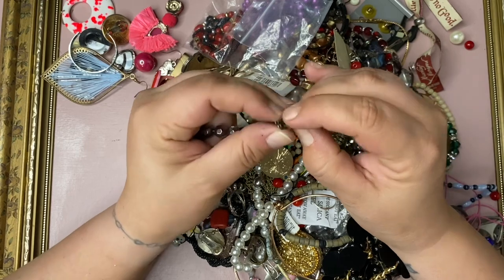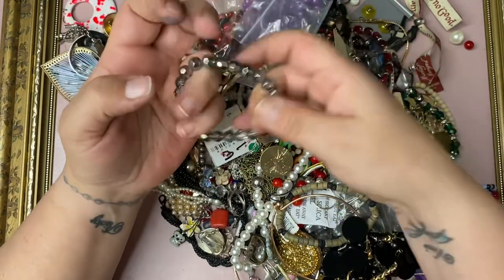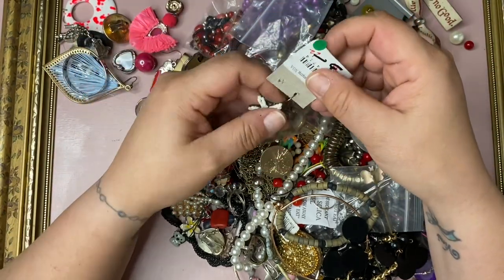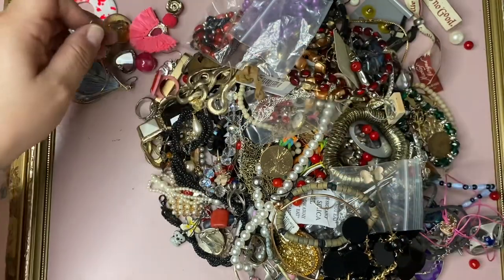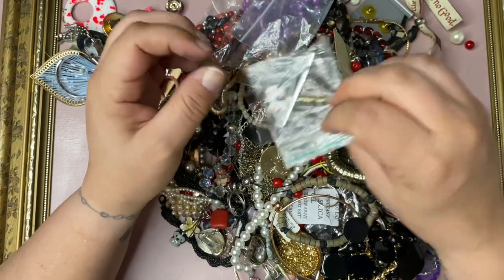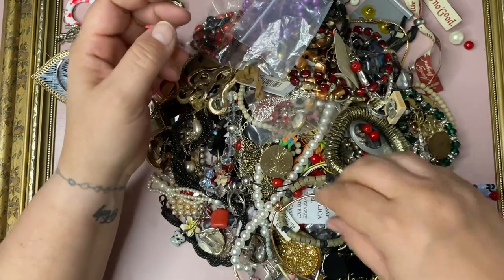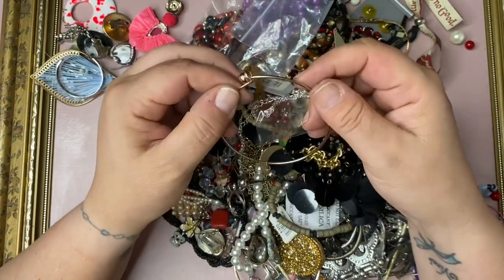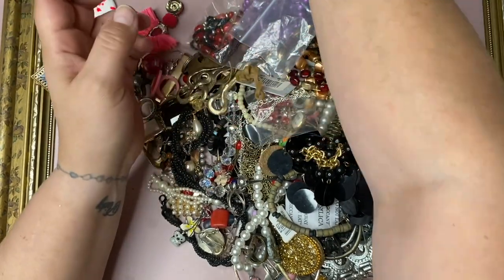A clip-on. It's gonna break. It's got one broken earring on it. Take that in there. Some hair clips. Go in with the rest of the hair clips. Little bangle. It's a bit of wire that's been bent round, go in there.